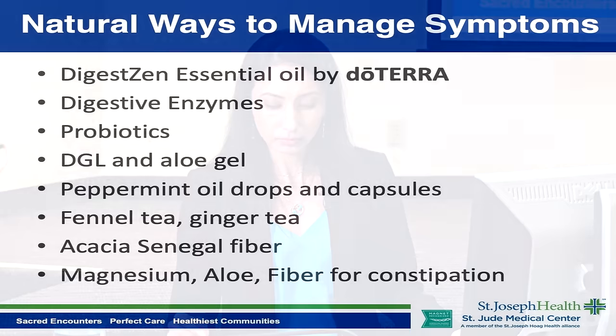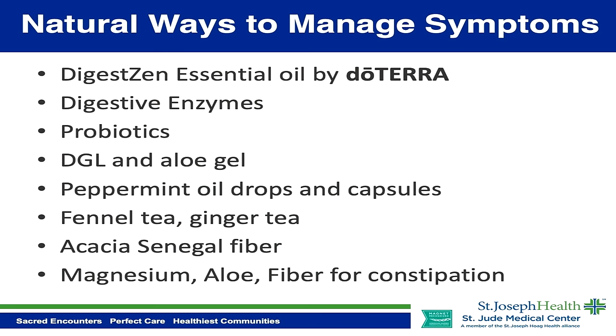Probiotics, again, we spoke about probiotics, so important. It definitely helps improve their microbiome and digest better. Heartburn, I'll often use something called DGL. DGL is a form of licorice, and you can chew it, and it gives relief of heartburn.